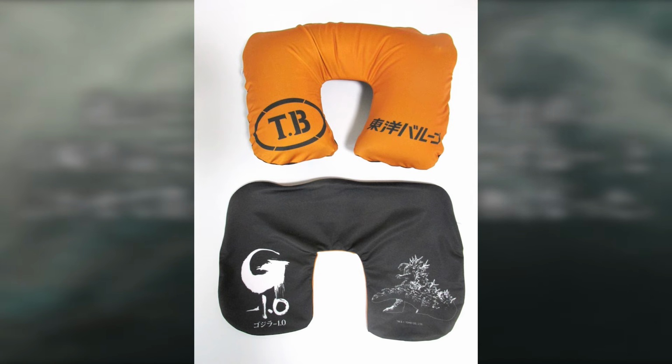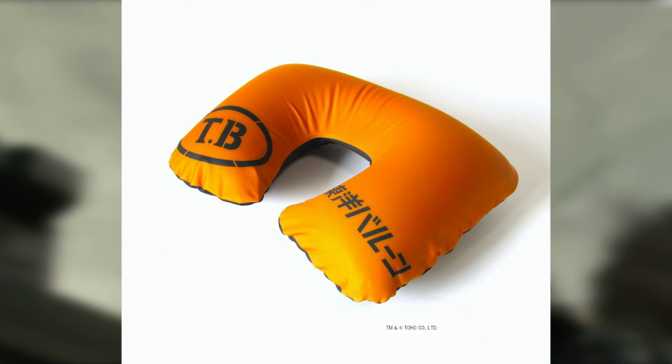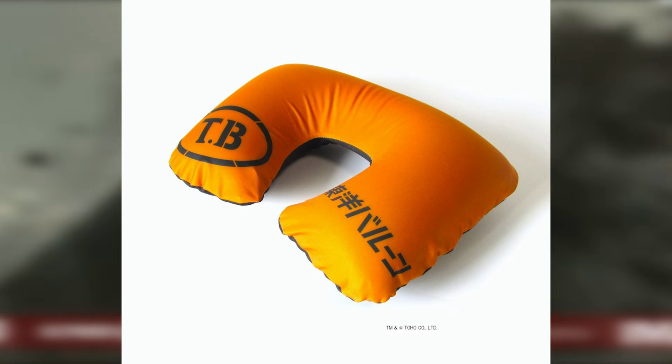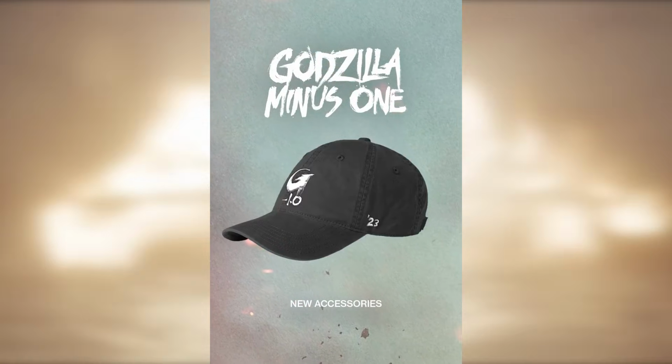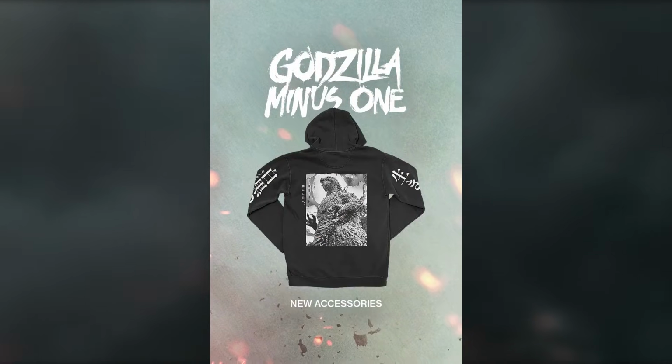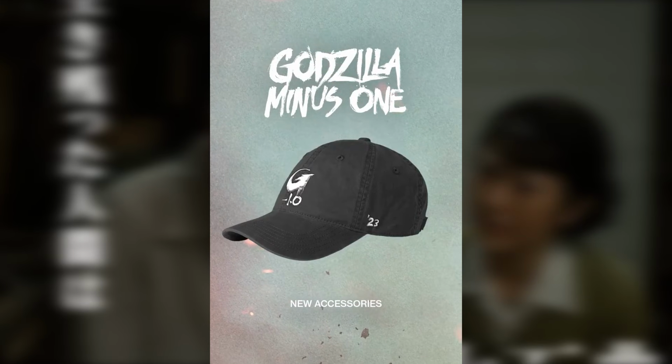So we have a Godzilla -1 neck pillow, and then like I said, there's a flotation neck pillow inspired by Operation Sea God at the end of the film, which is pretty neat. The Godzilla Store Online, aka the Godzilla Store US, celebrated some of its new Godzilla -1 accessories, including Godzilla cups, socks, stickers, hats, shirts, and more. I love that hoodie at the end.